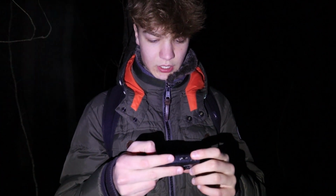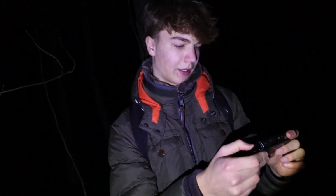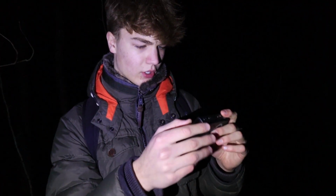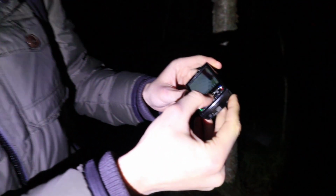Next picture, which is some sort of a bottle. I think it looks like a bottle or a can, I don't know, maybe a bucket. Now we have some sort of glove, and the red thing, no idea what it is though.